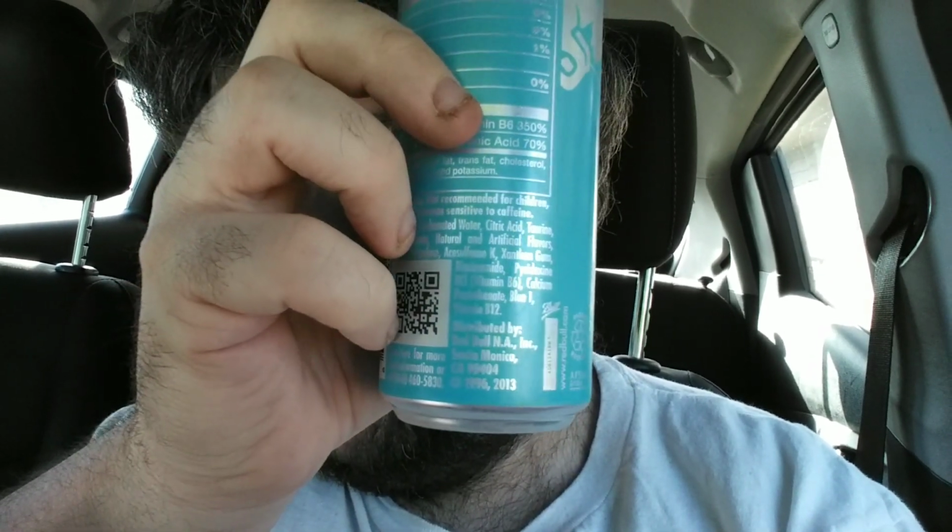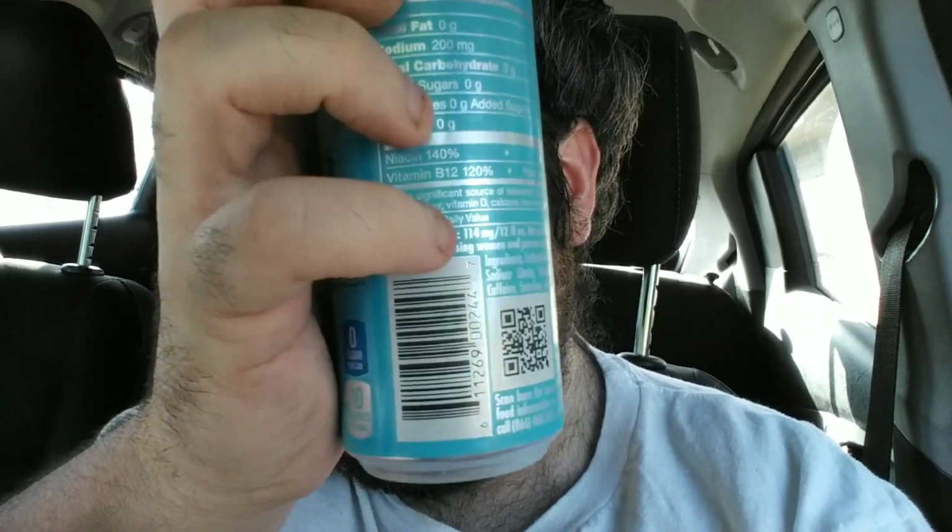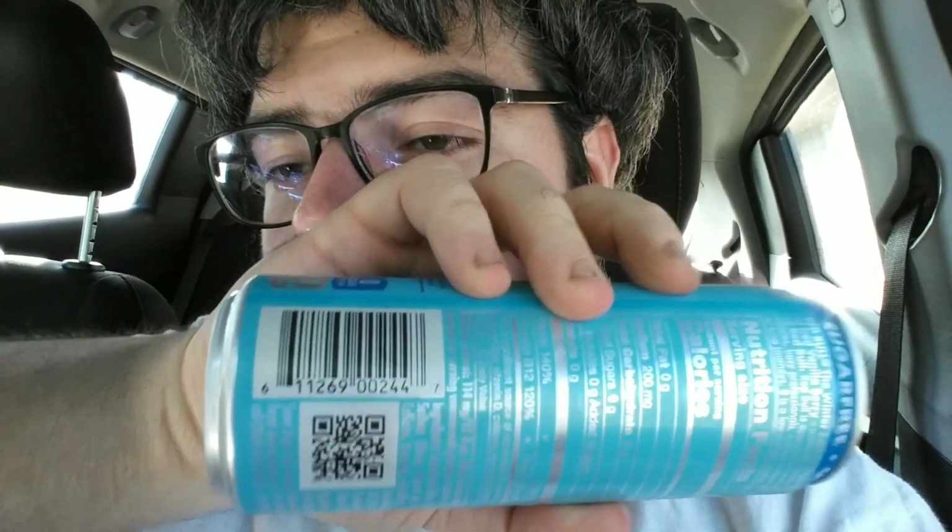Distributor information, QR code, and the SKU. Okay, that was pretty much the entire can, but anyway, I'm going to show off the can up close real quick, so hold on a minute.